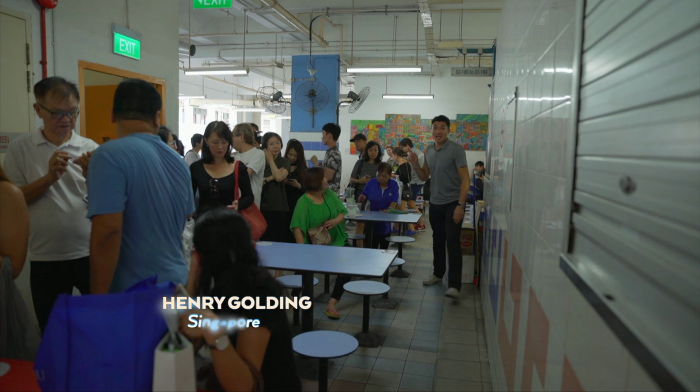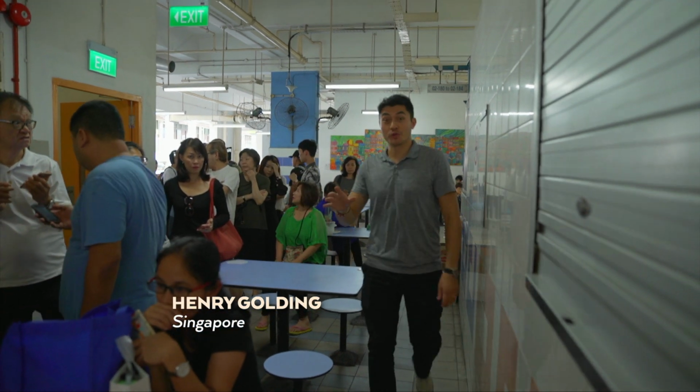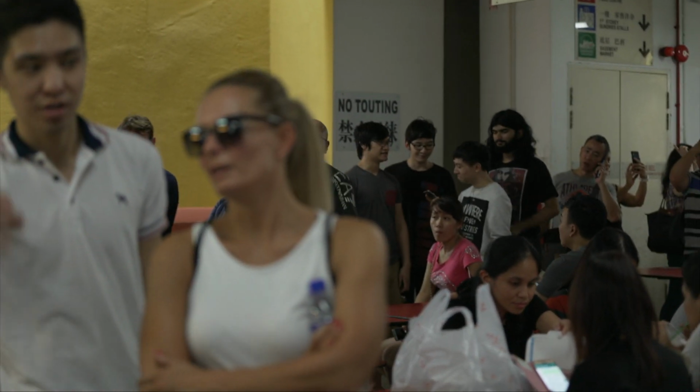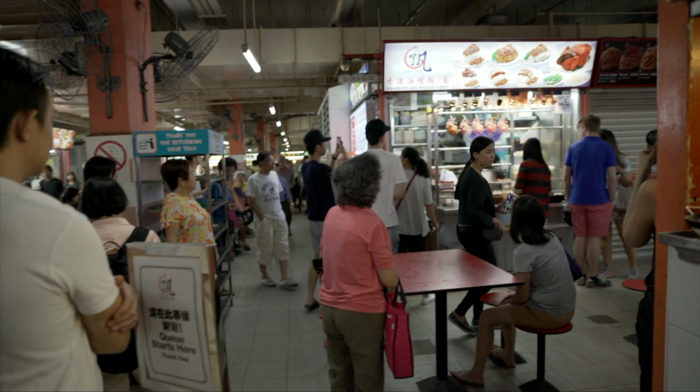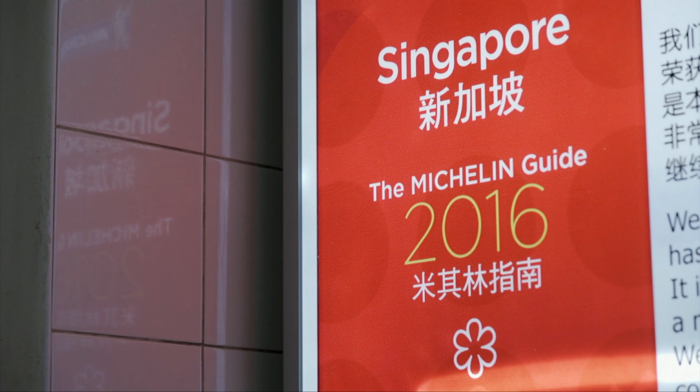This queue is absolutely humongous, full of all sorts of people from Singapore, from around the world. There's a lot of tourists here, and you imagine it for some sort of concert, but in fact, it's for that hawker stall over there. It is one of 2 recipients here in Singapore who actually achieved a Michelin star. So I'm going to meet the chef.